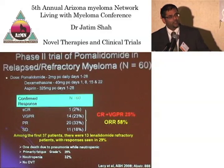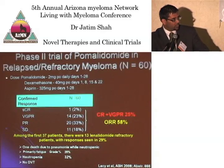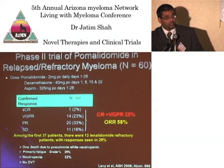Again, this is a little bit different with pomalidomide, where we don't see the neuropathy that we see with thalidomide as much. We'll see a lower incidence of neuropathy, less than 20%. And we do get some drops in blood counts as well, but it seems to be a fairly well-tolerated and safe drug. And so that's going on to some larger phase 3 trials, which will be coming into the U.S. shortly.